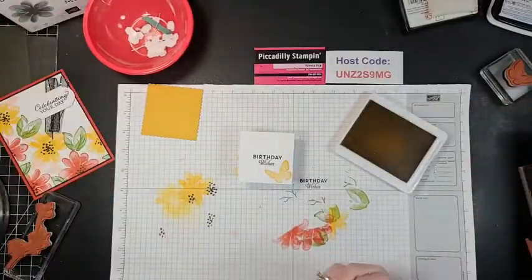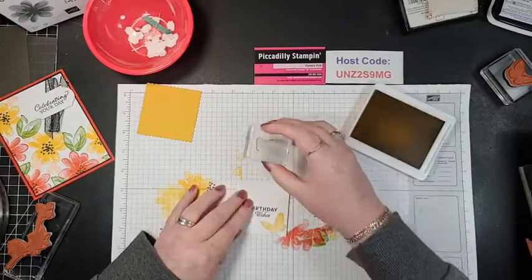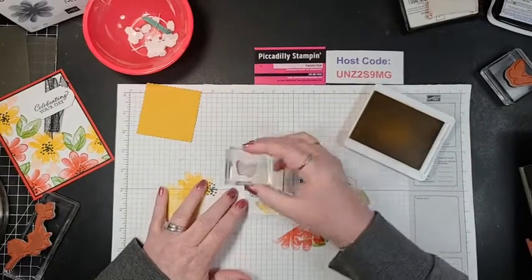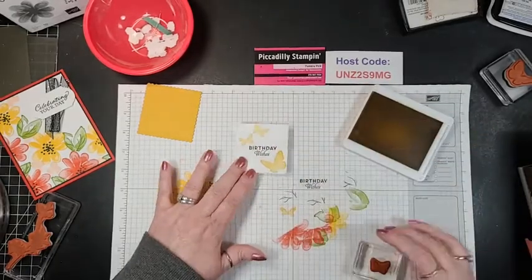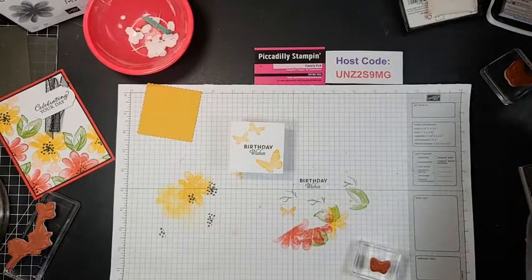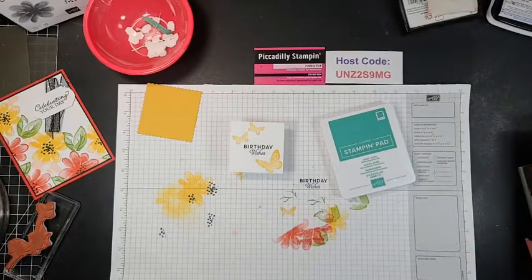And so let's do another one in the tiniest little one. And let's not get that edge. Yeah, that's what I thought. So let's do maybe one here and one there in Bumblebee. And then I'm going to pull in the Just Jade, and I'm going to give you these to clean.